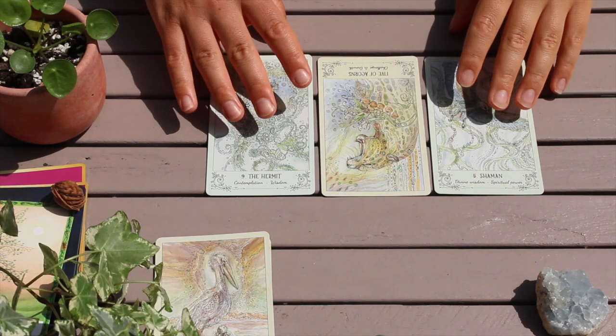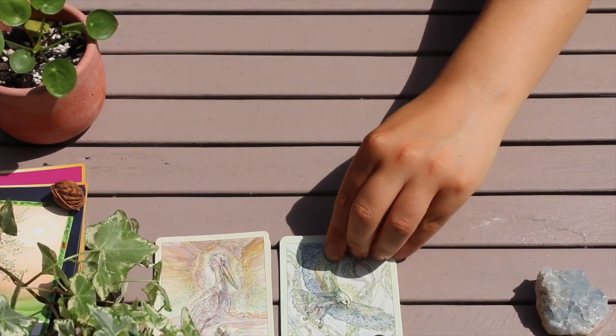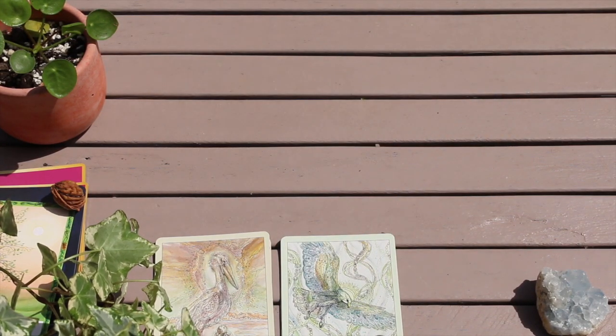So let's have a look now instead at what it is that you are creating together. I'm going to shuffle the cards again.